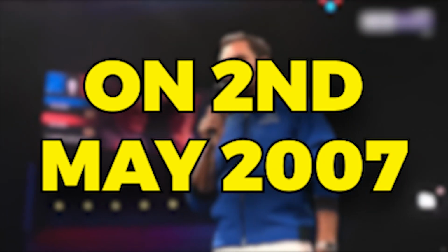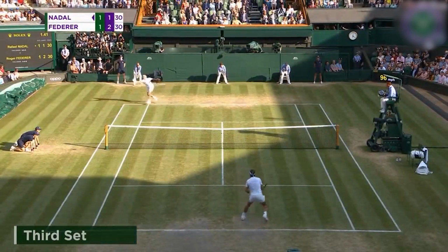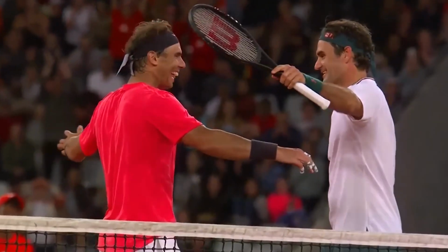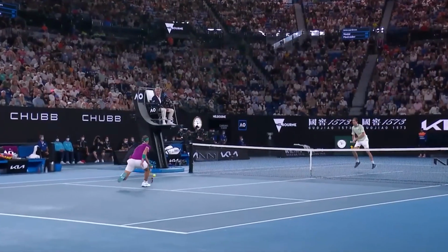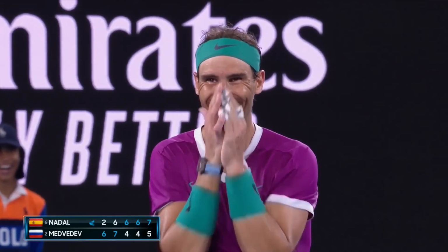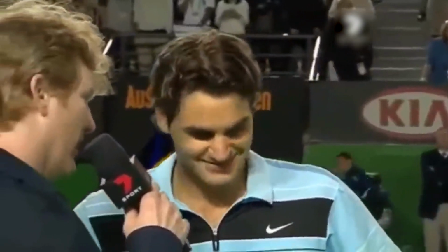On 2nd May 2007, Rafael Nadal and Roger Federer, the two best tennis players in the world, played a special exhibition match that took place in Mallorca. That match was called the Battle of Surfaces, and it was a tribute to the rivalry of two of the greatest in the history of tennis. Stay with us till the end as we relive that historical day again.